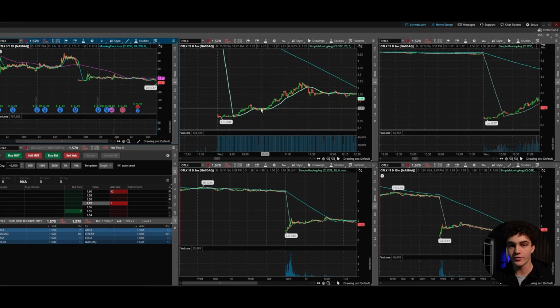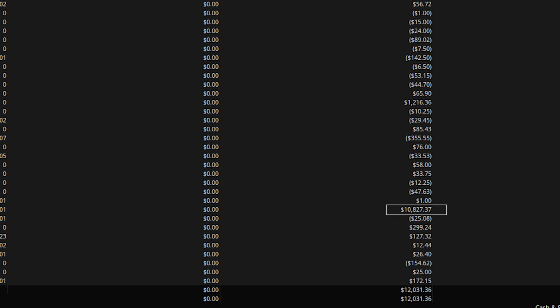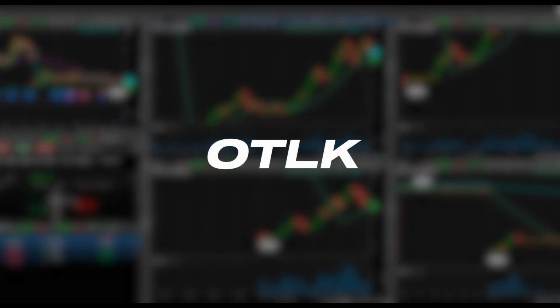First off, I actually took this trade I think a week ago. I didn't have a chance of recording it, but here are the screenshots of the P&L. I made about 10K on one single trade, and I made a few other scalps that made me about 2K, so it adds up to around 12K. But yeah, the main symbol I traded was the stock called OTLK.